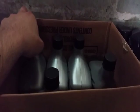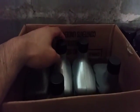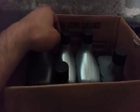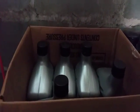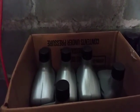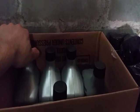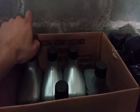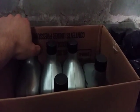The full synthetic cost $8.60, whereas the synthetic blend cost $5.85. For me, the better value was the full synthetic, because it can go as high as 12,000 to 15,000 mile oil change intervals, whereas the synthetic blend will go up to probably 7,000 miles, but it's recommended to change it every 5,000 miles. It can go a little bit longer than conventional oil, which goes every 3,000 to 5,000 miles.